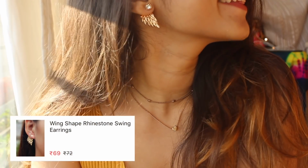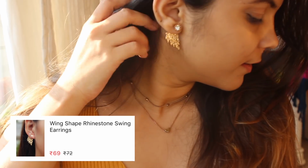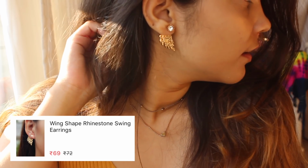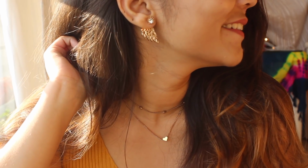Next is a wing shaped rhinestone earring. So it has this angel wings and it can act as a really good statement piece with a nice basic black dress.